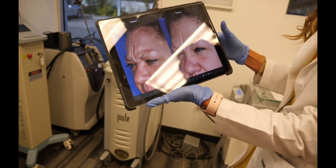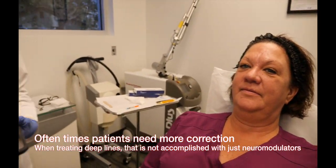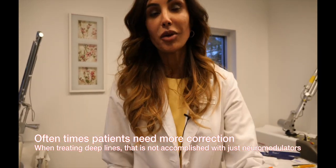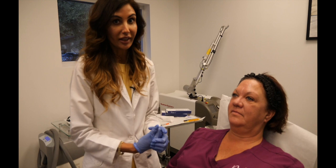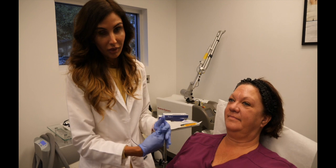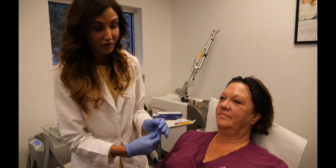So we're going to go to the filler part. And as I mentioned before, muscle relaxers like Botox, Dysport, Xeomin, and there's a new one there, they only relax the muscle. And somebody who has really deep lines to start with doesn't get complete disappearance of the line. After the muscle is completely relaxed, we might have to go and use the filler to fill them and give them a better result.